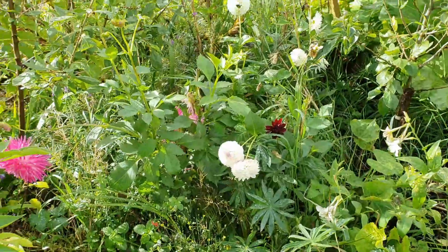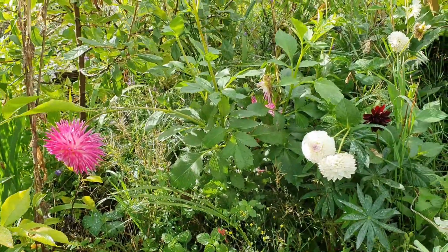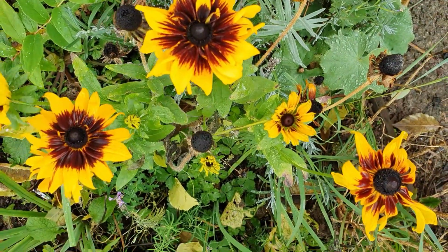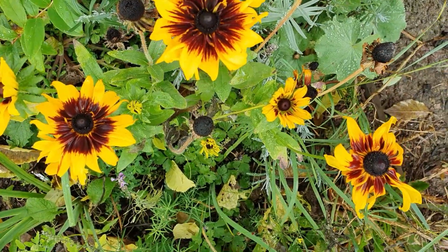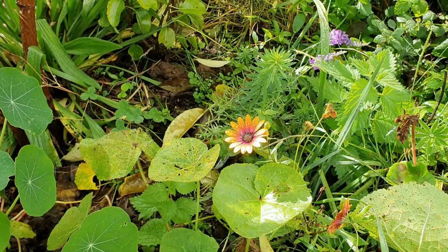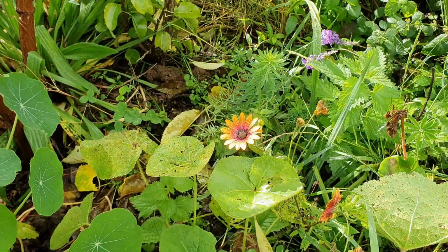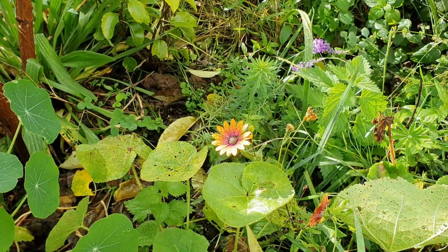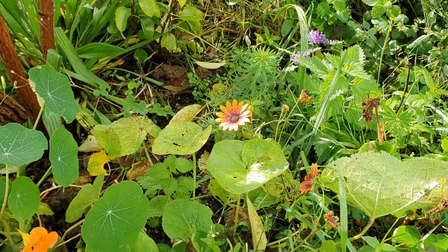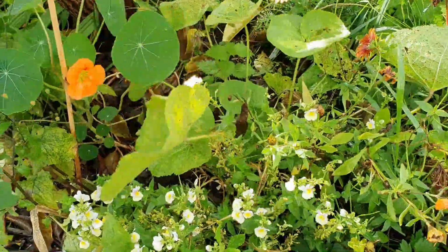And we've got some dahlias, Becky. Planted these from seed as well. I bought this osteospermum from Thompson and Morgan early this year, and they have flowered really well. I'm hoping to keep a couple of them over winter, put them back out.